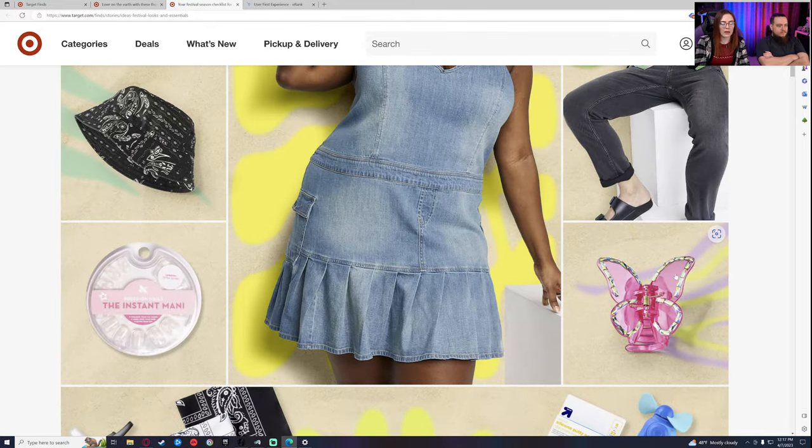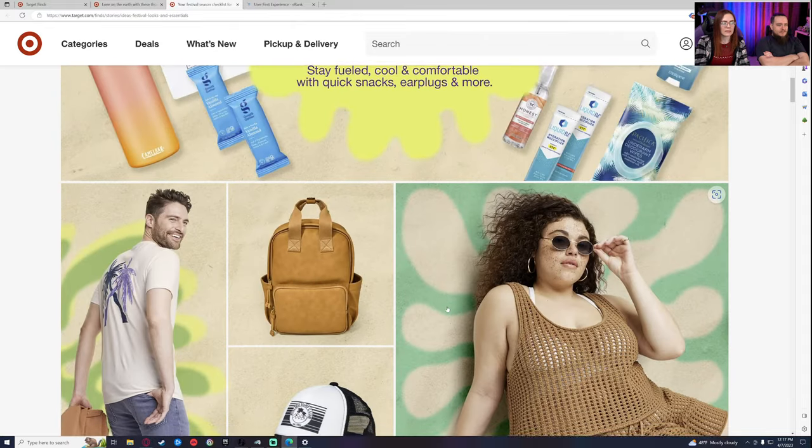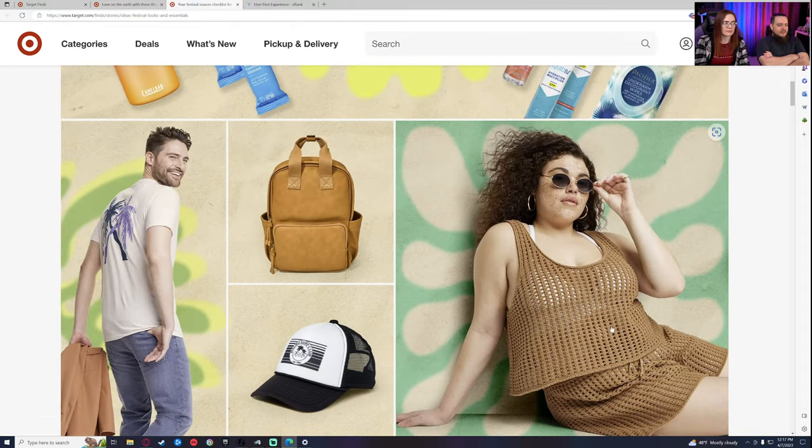We've got yellow and purple together. It just feels like the 90s. Yeah. Those butterfly clips really solidify the deal. It's like every girl I dated in middle school. I definitely had some butterfly clips when I was little.